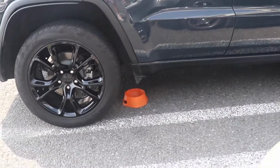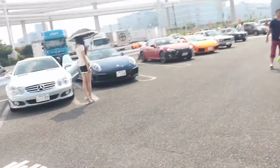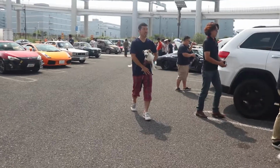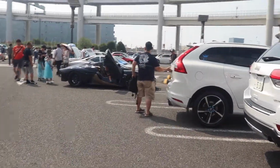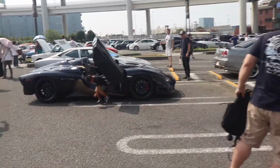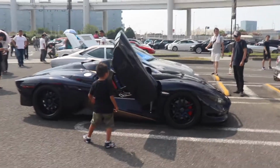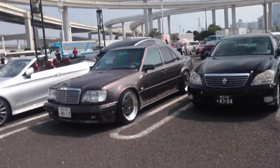But yeah, let's see one of these as well. Just noticed there's a dog bowl under this Jeep. Maybe someone brought their dog to Daikoku. Yeah. Dog. Huge, man. Ooh. Further adding to the mystery, this thing has got butterfly doors. Wow. That's nice.